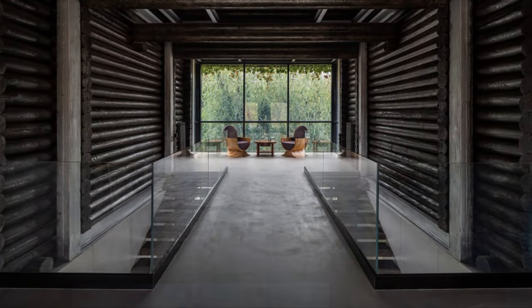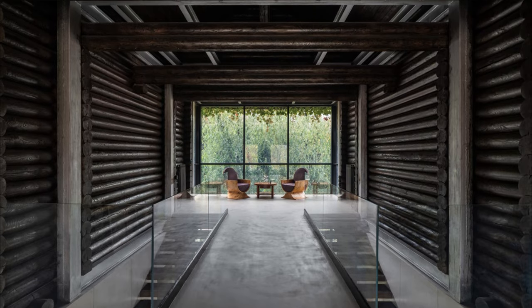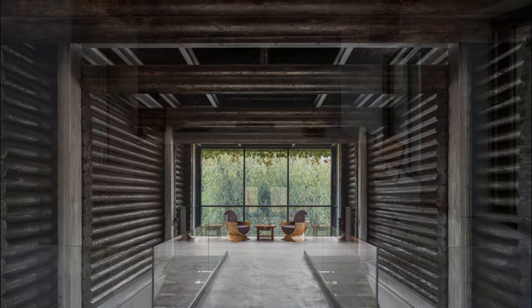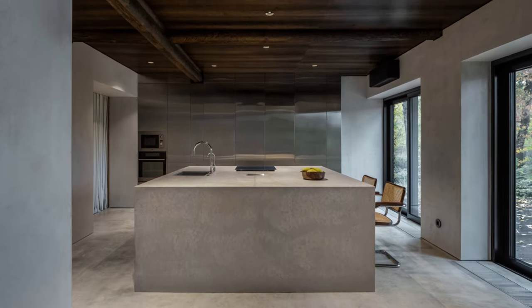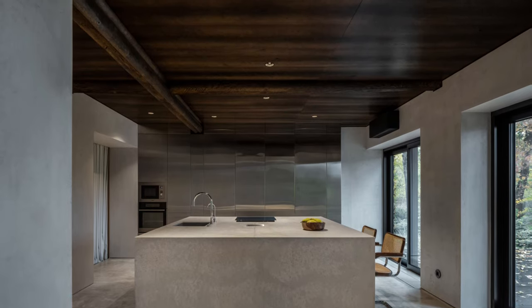The living room offered river views, a concrete-covered fireplace, and microcement flooring. A large sofa was the centerpiece, flanked by vertical metal shelves for a substantial library. The open space included a dining area adorned with paintings from the client's collection and a blend of designer and vintage furniture.